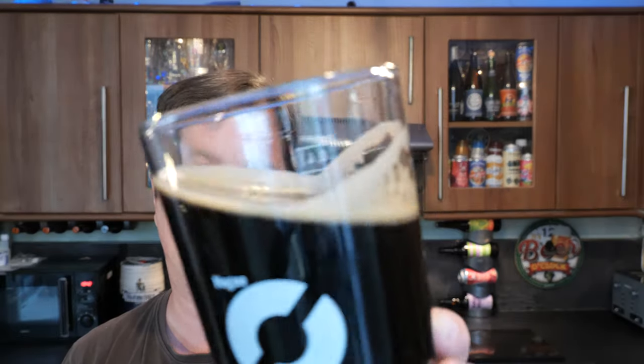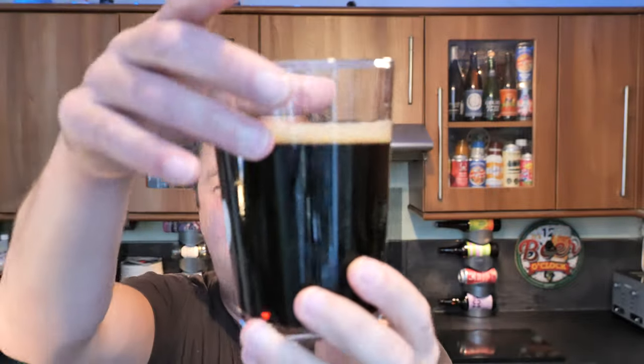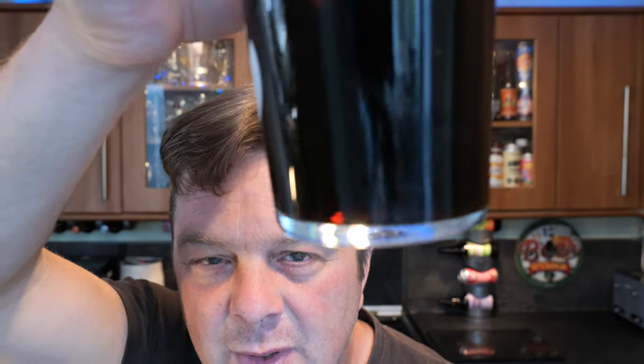One finger, very small one finger, white head. A little bit of lacing on the glass, a little bit of carbonation. Jet black beer in the glass. No light bleeding through. Well, there is a tiny, tiny bit of light bleeding through at the bottom of the glass. Let's get the aroma.